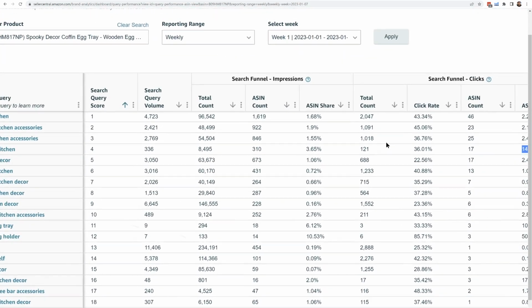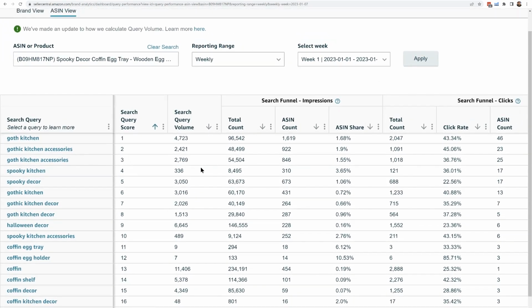Now, just really quick, now that we're looking at this search query performance, I wanted to call out something you can start doing on your own. This is interesting, all right? It says here, search query volume was 336 for the week. That means supposedly 336 times people searched it or clicked back on their browser, et cetera. Now look at my impressions. This is called ASIN count. My impressions was 310, meaning on average, I was there every single time somebody clicked back or whatever, our product showed up. Now compare that to Gothic Kitchen, where it had 3,000 searches, but I only had 431 impressions. Meaning only about 10% of the time that a search was done, I even showed up to the customer.